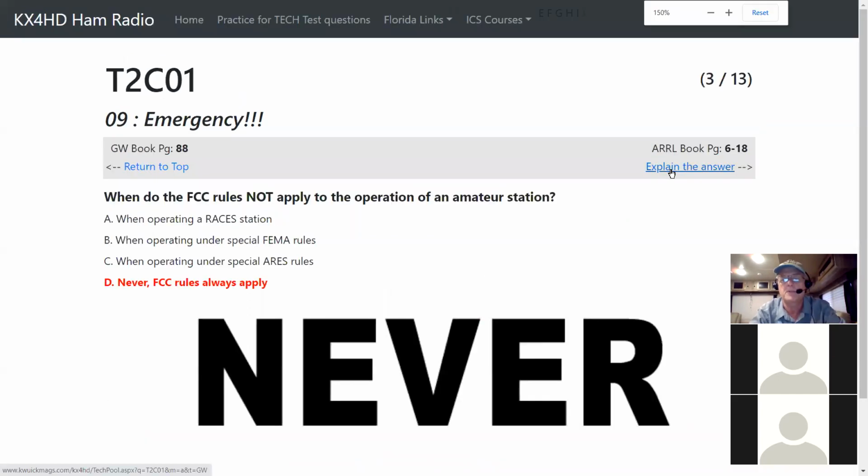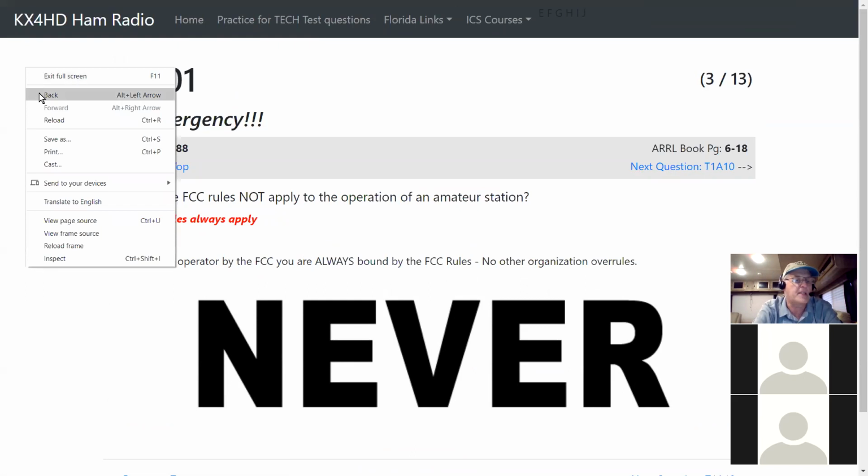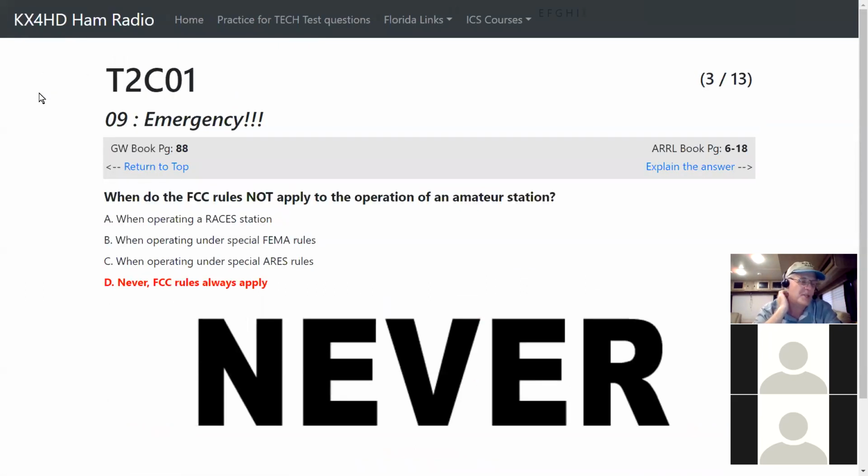Let me see if I can boost that a little bit. Are there circumstances where other government agencies try to do that? If it's a government agency, they can pretty much do what they want to do. But in this case, if you're operating a RACES station or if you're an amateur, the answer is never. If you're an official, like with FEMA, then probably you can do whatever you need to do. It's usually an emergency, something's going on.